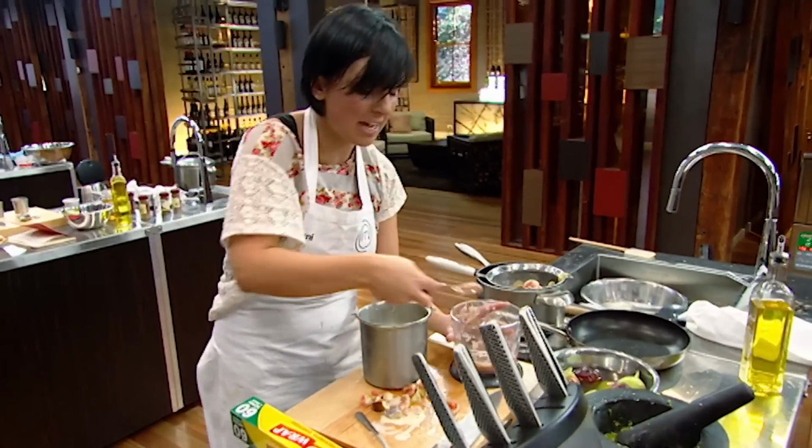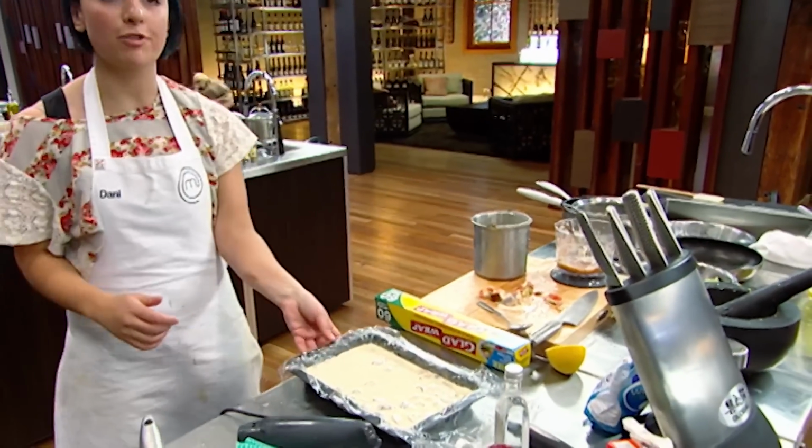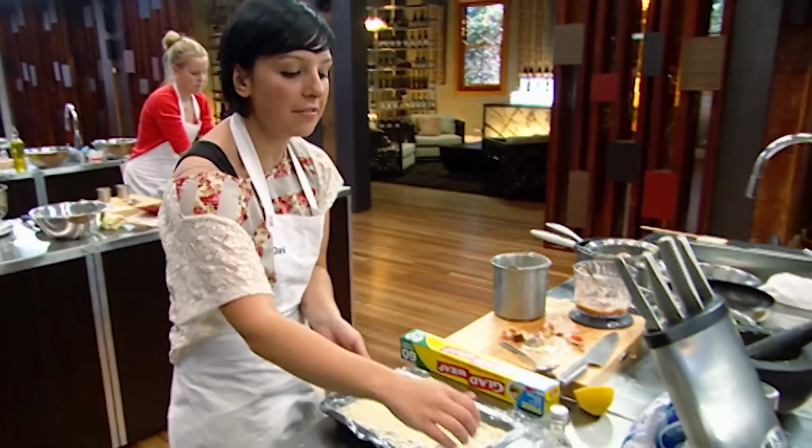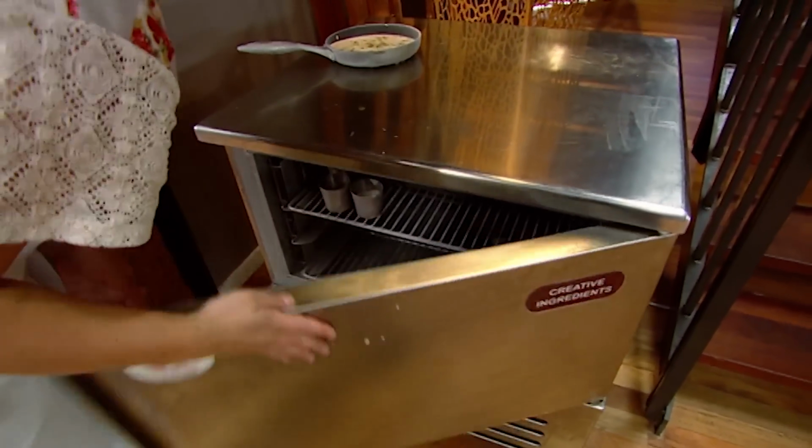This is my ice cream. It hasn't churned very well. Without this element, it's just going to be pastry. I'm getting it in the blast freezer now. I'm going to give it half an hour in there. Hopefully it will be cold, frozen, maybe not. Hopefully it will set in time.